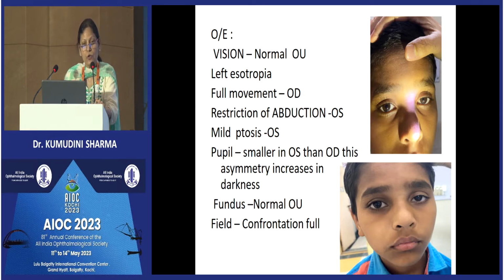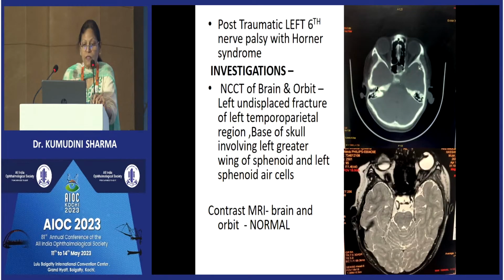There was a mild ptosis in the left eye, and there was a pupillary asymmetry. The left was smaller than the right one, and in the darkness, this asymmetry, anisocoria, increased. That suggests there was a sympathetic dysfunction of the pupil also. The fundus was normal in both eyes, and the fields by confrontation were full. So clinically, it's a case of post-traumatic left sixth nerve palsy with Horner syndrome because he had associated ptosis and a miosis in that eye.